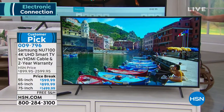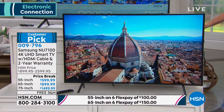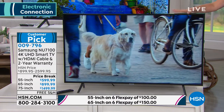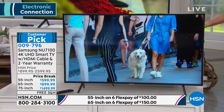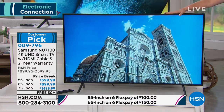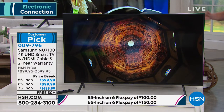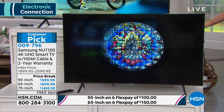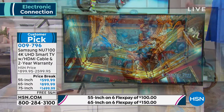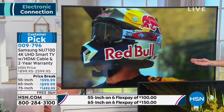All right, here's the scoop on this. Bill's rejoined me, of course. We have three sizes. We have the 55-inch, which is a $300 savings. This is a crazy good price break. Here's the 55-inch in front of me. We have seven of the 55-inch, $300 off at a temporary drop in price, because it's a Samsung. Then we have the 65-inch. Now listen to this, we're $400 off on the 65-inch, which is right here behind us.